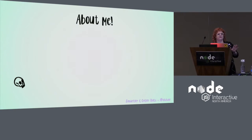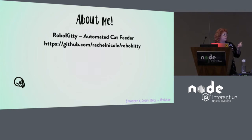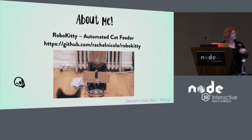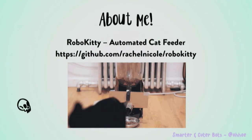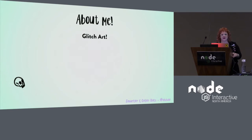I'm really a big fan of making weird or atypical stuff, things that just aren't your standard web application or little blinking LED. So last year at Node Interactive, I actually spoke about RoboKitty, which you can find at that URL. And it's an automated cat feeder that's powered by a Node.js application that's running using Johnny 5. So there's a website, you push a button, it dispenses cat food, cats are happy. It was really fun. I also do weird glitch art in my spare time.